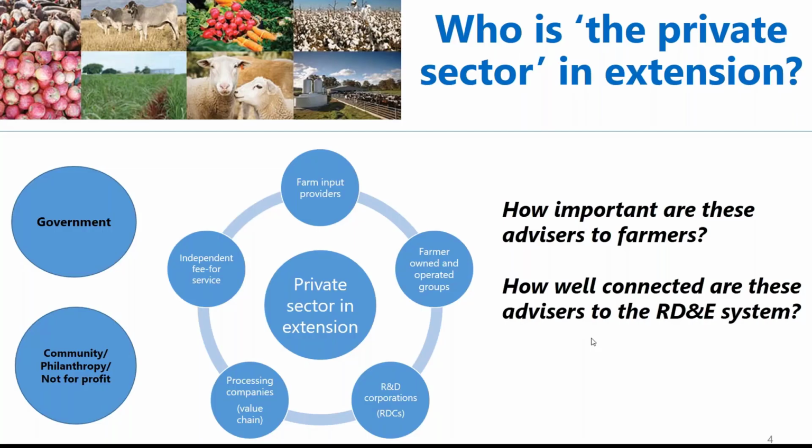Then there are the processing companies or supply chain advisors, and the research and development corporations, some of which have extension functions. And finally, the farmer-owned information, advice and support groups, where farmers pay a membership fee outside the levy for learning. We're also interested in the role of government and other organisations in this system. So after that introduction, I'm now going to move to our three key findings from the project overall.